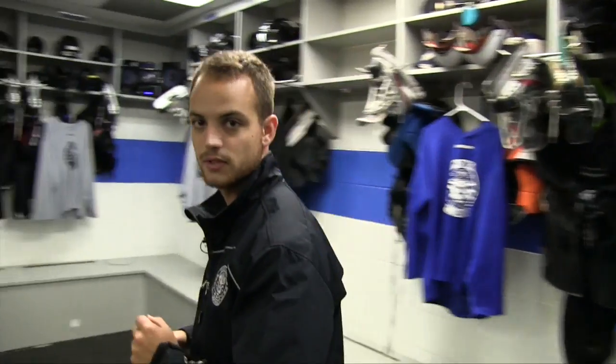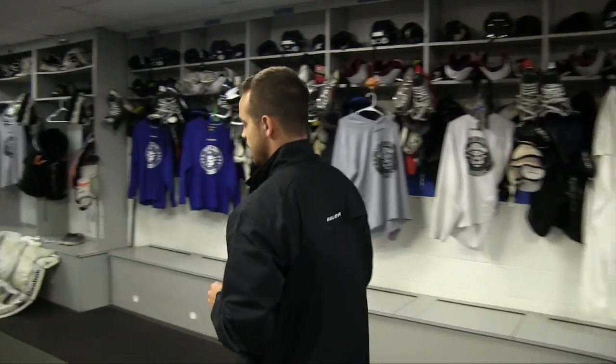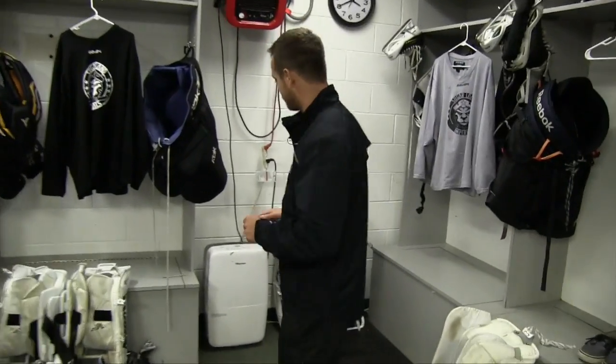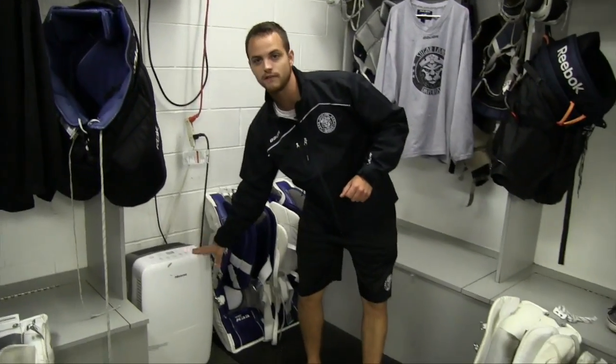One of the other things that we do here at the Imperials is we have dehumidifiers. This one's full right now because it's been running all day, but we've got a dehumidifier in the locker room. And that, again, just takes out moisture. It brings out the moisture a lot quicker, so it's not sitting in the pads and it's not building up bacteria and building up smell.